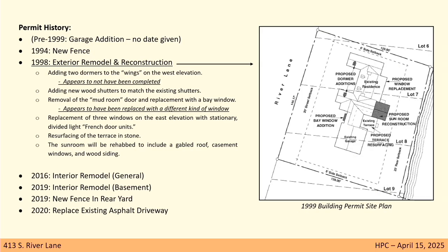And then a little bit of the building permit history for this property, just to show that we don't have any permitted work for the patio or the 4 front windows. Pre-1999, there was a garage addition. There was no permit date given for that. In 94, there was a new fence. In 98, there was an exterior remodel and reconstruction, but that did not include the patio or the 4 western facade windows that are in question today. In 2016 and 2019, there were interior remodels. In 2019, a new fence in the rear yard. And in 2020, a replacement of the existing asphalt driveway.